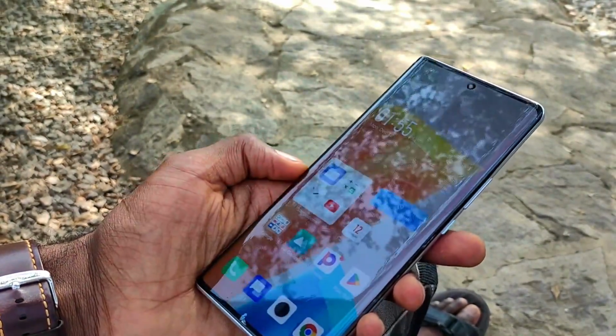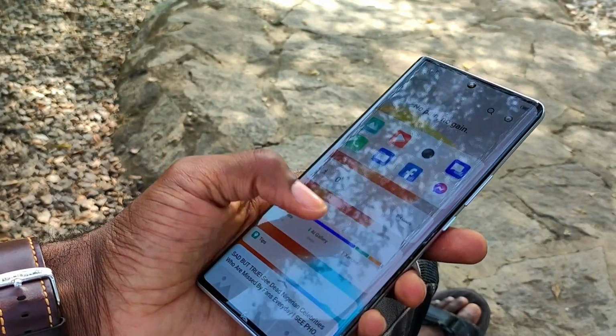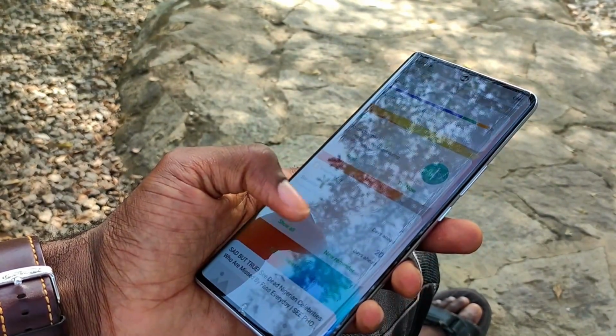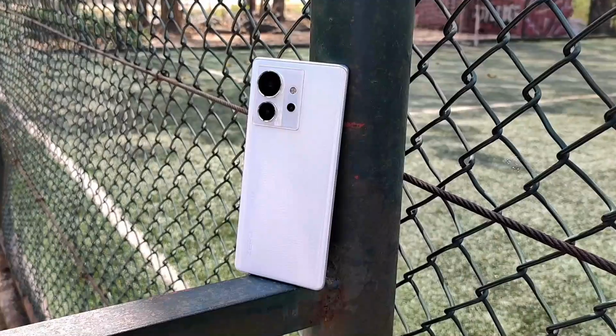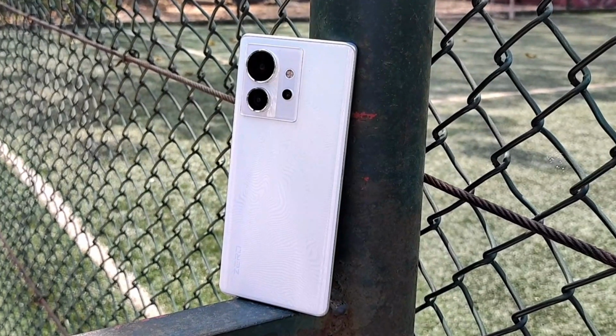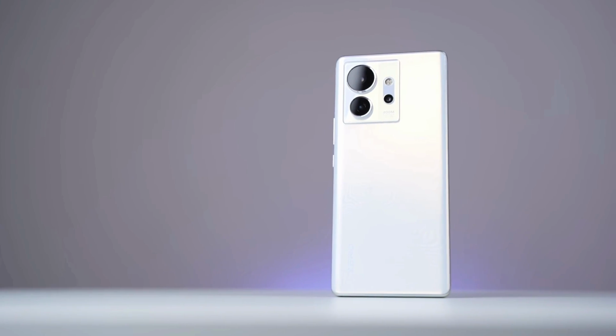Good to note though that the included plastic case with the device is thin enough and doesn't add a lot of bulk to the phone itself. One of the things that is not included with the device is dust and water resistance for durability, which is one feature you expect to see from other brands' flagship devices.